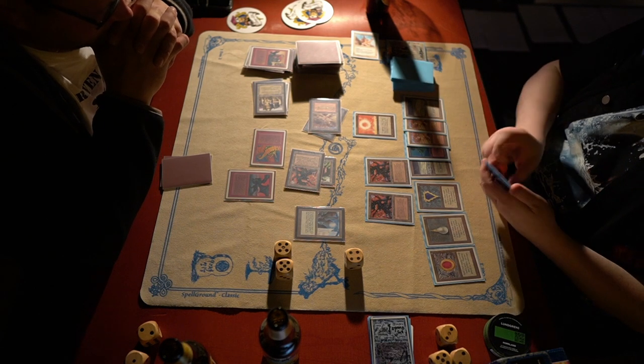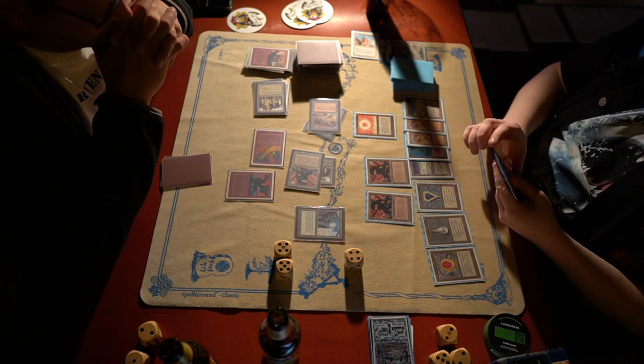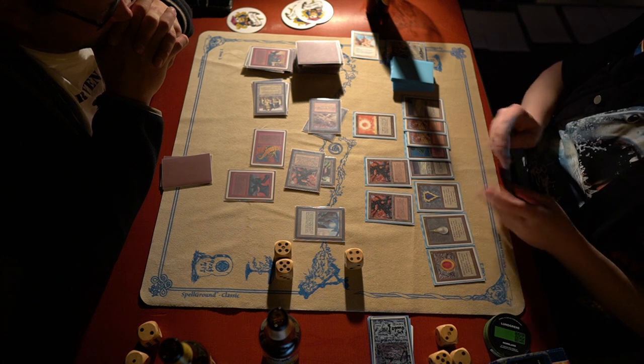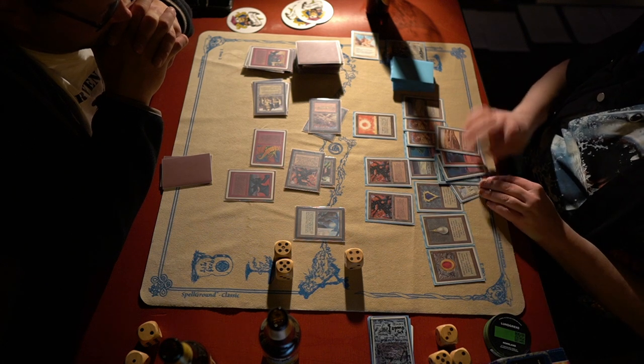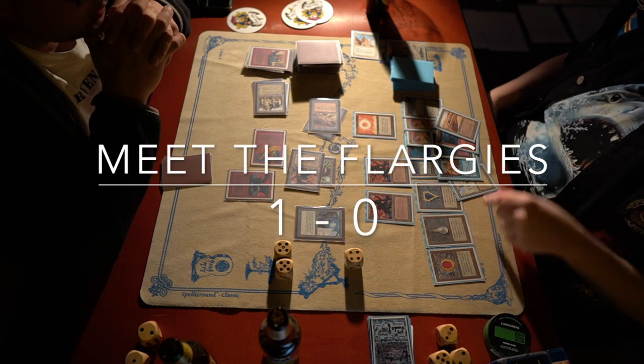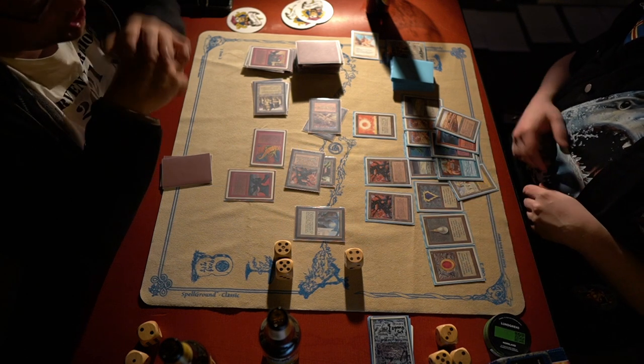So he is leaving a little bit of room open here for Åland to... Well, I mean, he doesn't want to attack, does he? He's on 4. He needs to find an answer to the Shivan. No answer to the Shivan Dragon. Couldn't play out the Serendib because of the Sleeping in a Bottle. That means game one is won here by Wilfred.